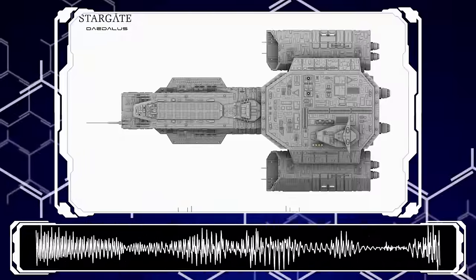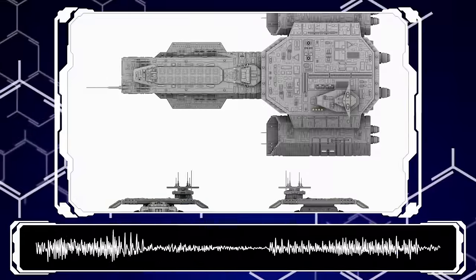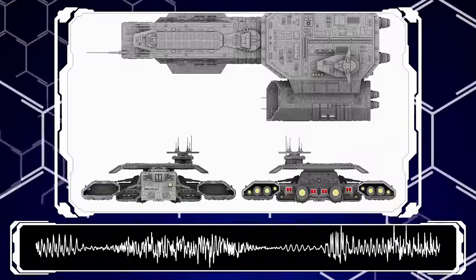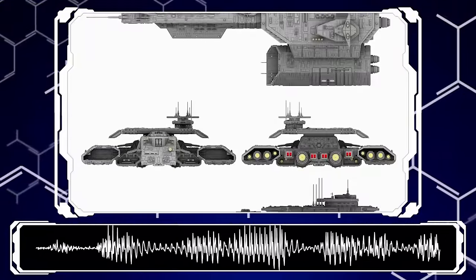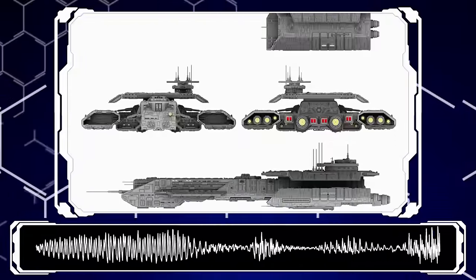So for today, we're going to be covering the creation, the history, and development of the BC-304 Daedalus class, as well as all the technical aspects of the ship, like its armaments, dimensions, and special quirks, since there's quite a few of them. And then we're going to talk a little bit about the funny shit that this ship has done, because there's something special about this series that we'll get into later.